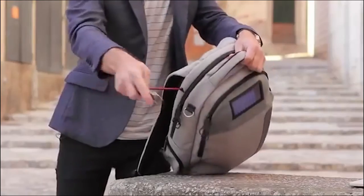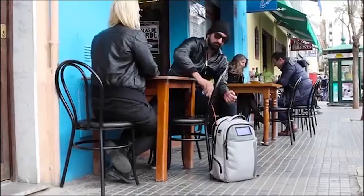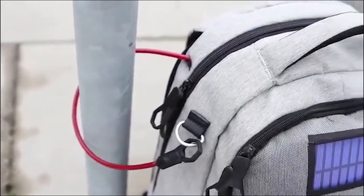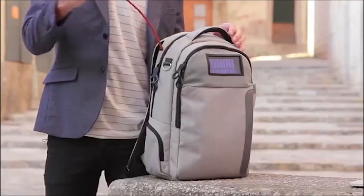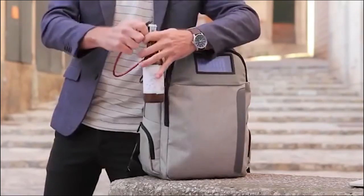LifePack has an integrated lock. This means you can lock the zipper shut when you're on the go. And what's really cool about this lock is that you can actually lock the bag to something when you're sitting still. Because of the unique design of the zippers, you can also lock the zipper shut while locking it to a fixed point. The bottom of the cable cannot be removed, and the exit point is reinforced, so it's super strong. Also, the end of the lock works as a bottle opener.